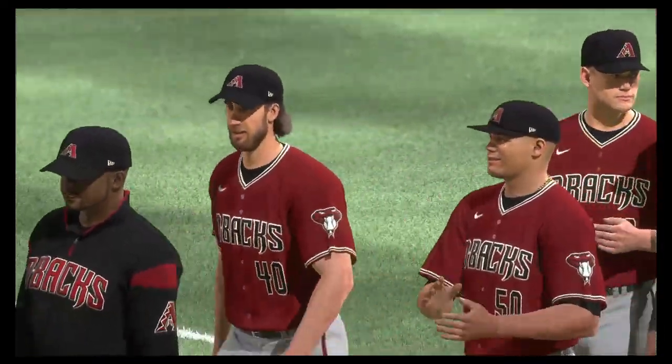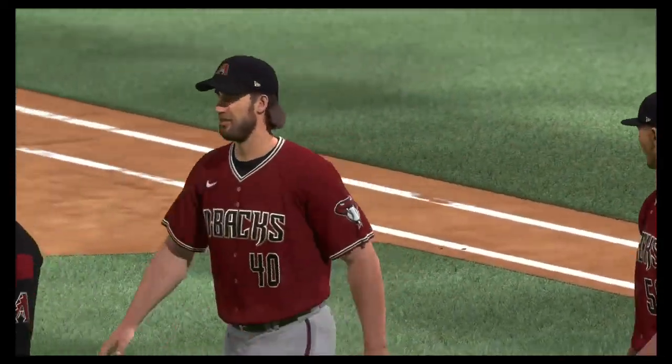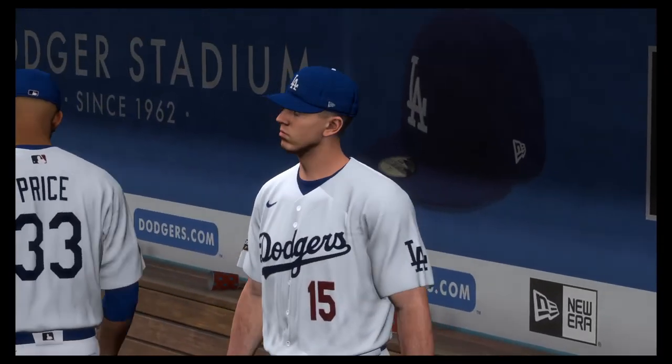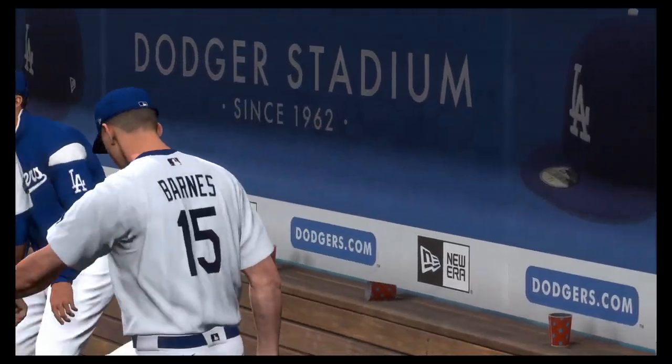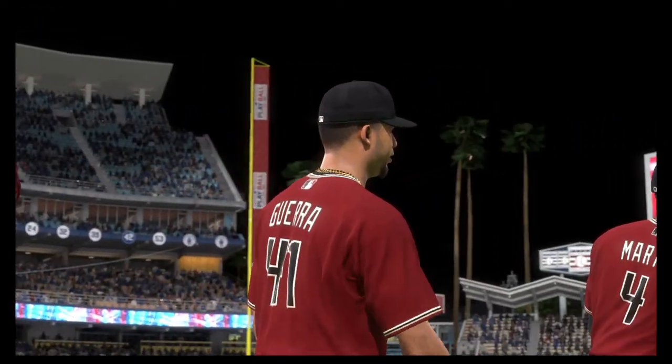Tonight's game comes to an end, 5-1 the final score. The Diamondbacks led this game from the third inning on and never wavered. Madison Bumgarner is the winning pitcher of record. Clayton Kershaw pitched well, allowing only 2 earned, but ends up taking the loss.